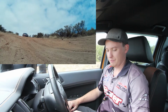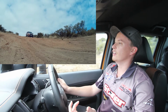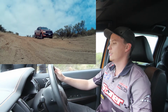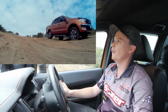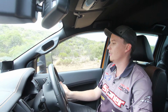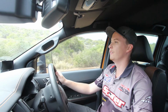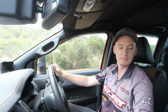So what you're going to see here is the hill descent control. So essentially press the button, and essentially let it do its thing. Makes a little bit of noise with the brakes grabbing on. Makes it easy and safer, doesn't it? Makes it easy. Just press the button again, or stop, press the button, ready to rock and roll.